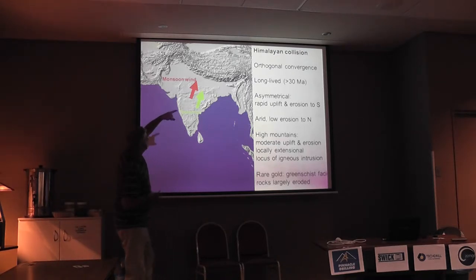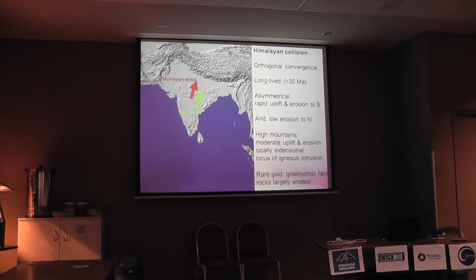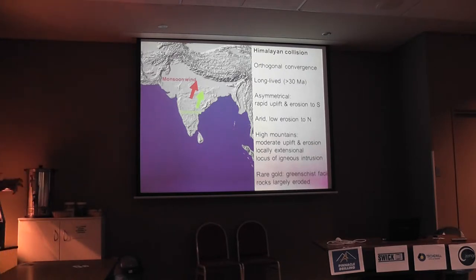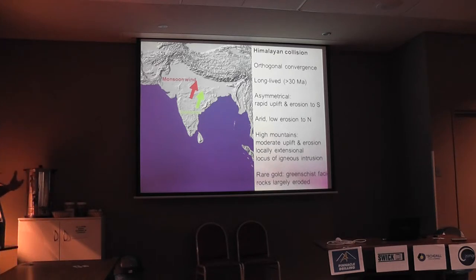There's been a lot of uplift. It's been going for about 30 million years, and so there's quite high-grade rocks. As a general rule of thumb, places like where we live, or you live, and where I live, greenschist facies is where the money is. Those rocks are gone from here. There's just been too much uplift and erosion over 30 million years.